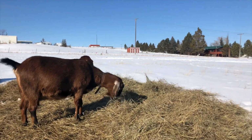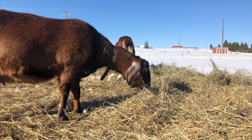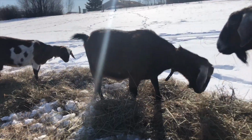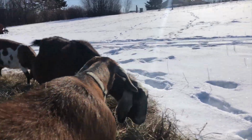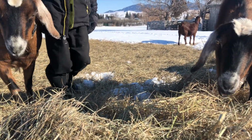Starting to have some interest in the hay, so that's a really good sign. I like to see that. There's our Eva girl. This is her sister. Her sister, huh? She's eating with her sister.